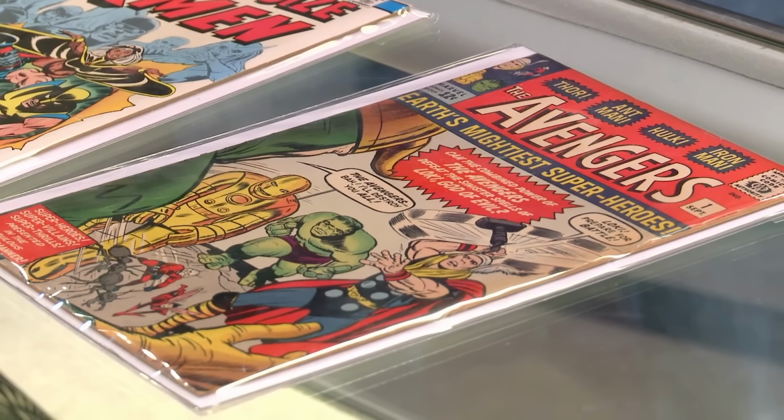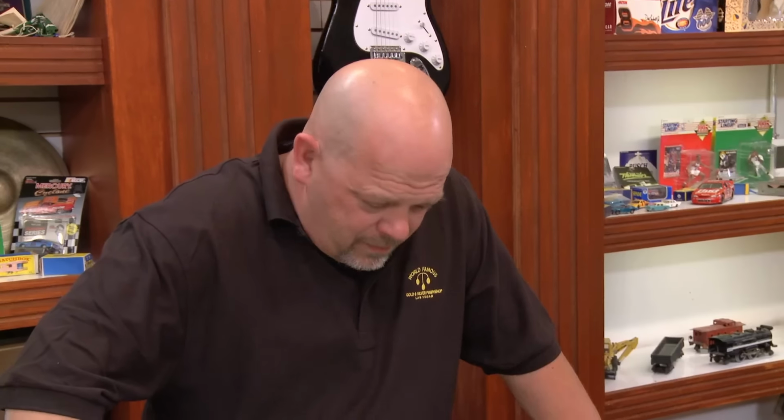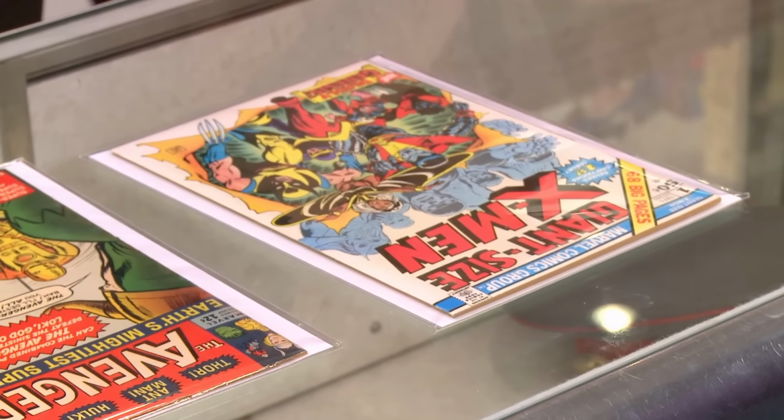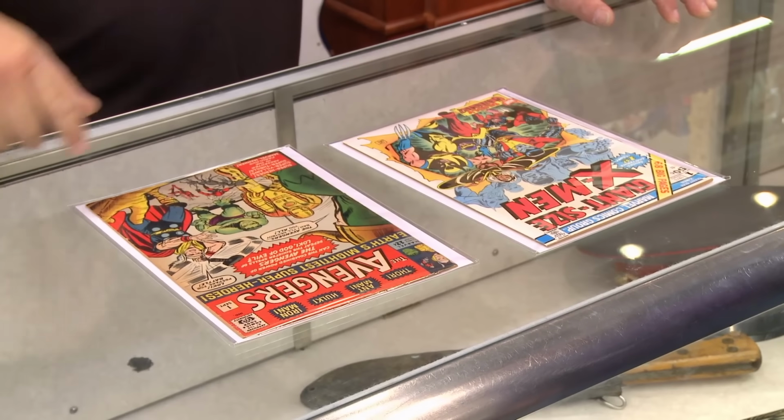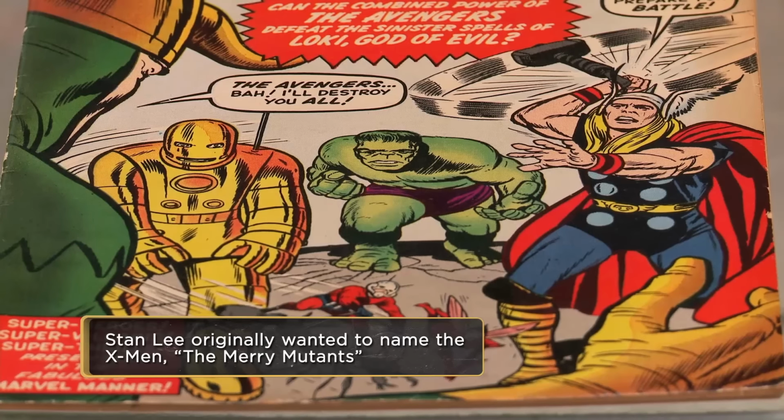Where did you get these? Well, this actually came from an original owner collection out in Brooklyn, New York. Okay. This one actually came by way of a trade for some original art. Okay, cool. And so Stan Lee did the story in this one, right? Yeah, he formed a lot of the groups, the Fantastic Four, the Avengers. Those were all his ideas.